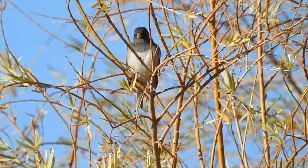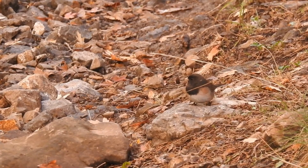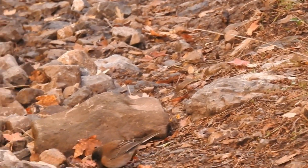If you live super far north like Canada or Alaska, this is completely inaccurate in most cases. Juncos are actually more likely to leave in the winter, so they could be announcers of spring for you. So the answer is yes, they can announce winter for certain parts of North America, but in other cases, this is just completely inaccurate.